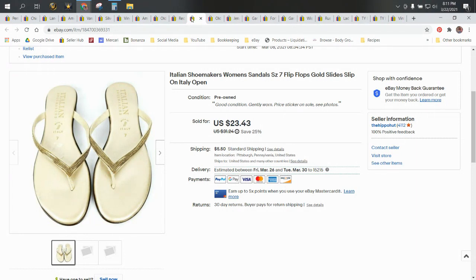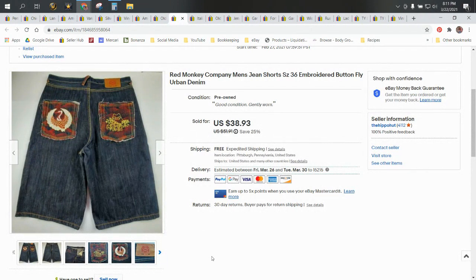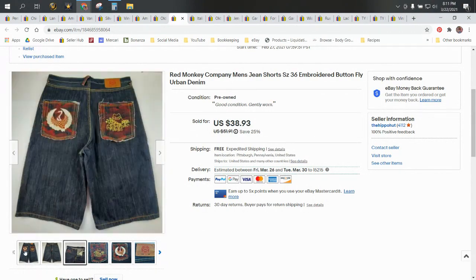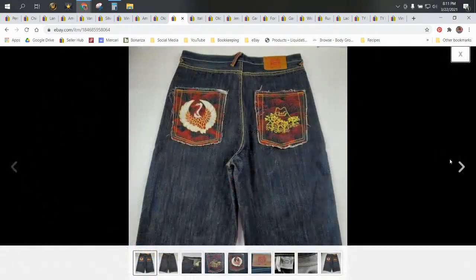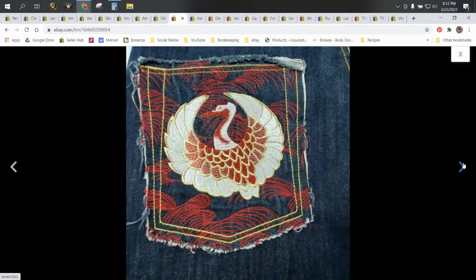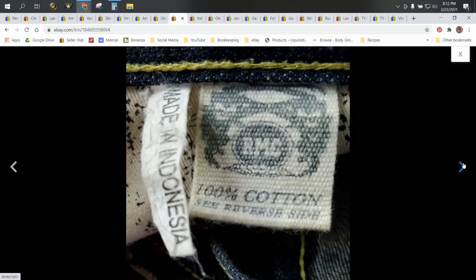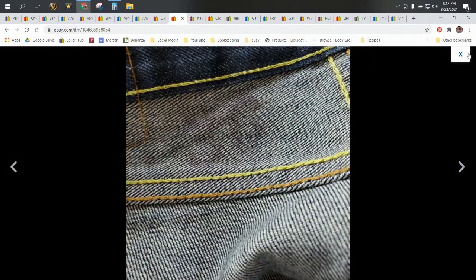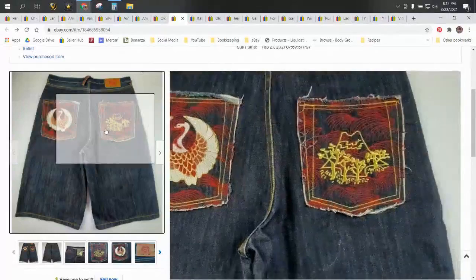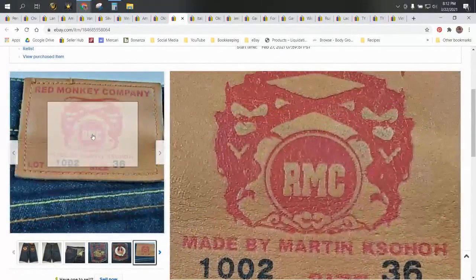All right, next up we have some Red Monkey Company jeans shorts. These came out of a wholesale lot. Cost was $2. These are Button Fly. Red Monkey is a good brand for men's jeans and jean shorts. They usually have cool graphics on the pockets and stuff. These sold for $38.93, and they shipped in a padded flat. This is a good brand to be on the lookout for. There's the tag again.